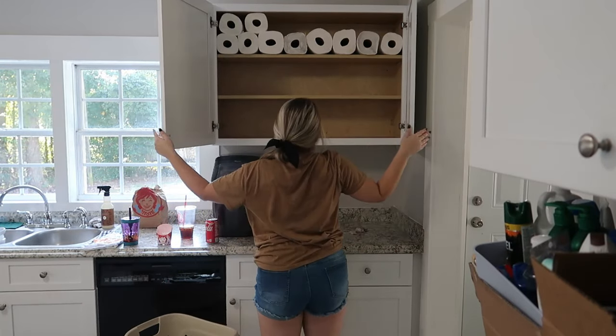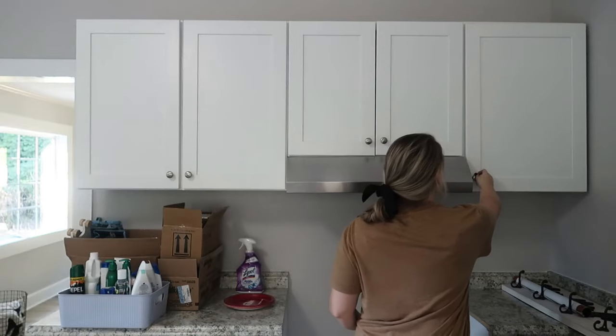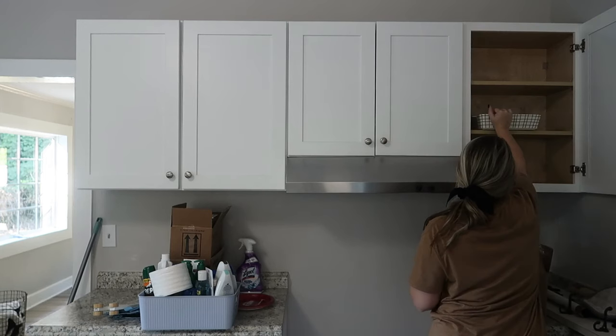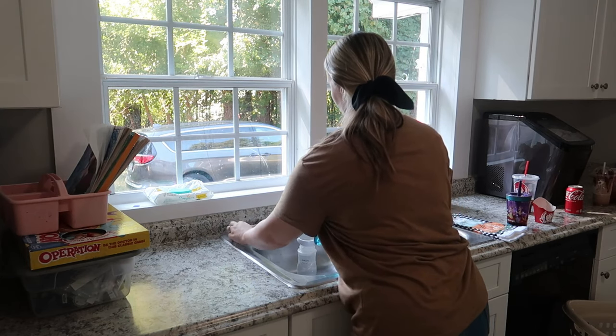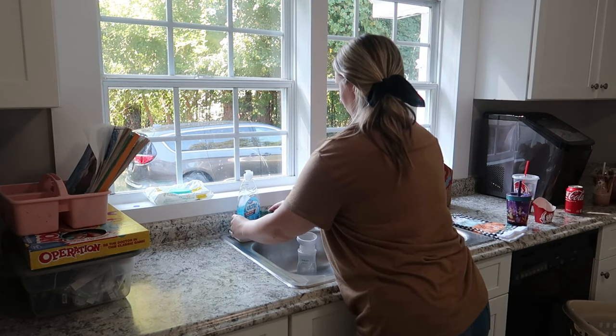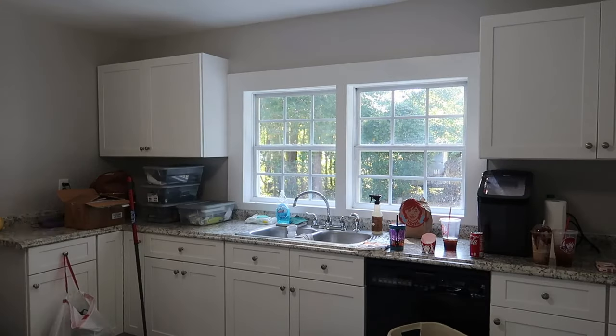And I'm also going to be doing a Halloween clean and decorate as well here as soon as everything is settled and put together. I don't like to do super scary decorations like witches and skeletons because I don't want to scare my kids. But I am going to be decorating for Halloween, and I'm going to be giving y'all tons of affordable ideas.